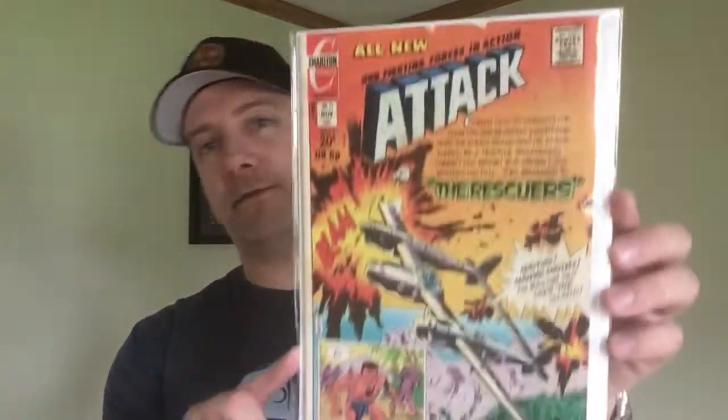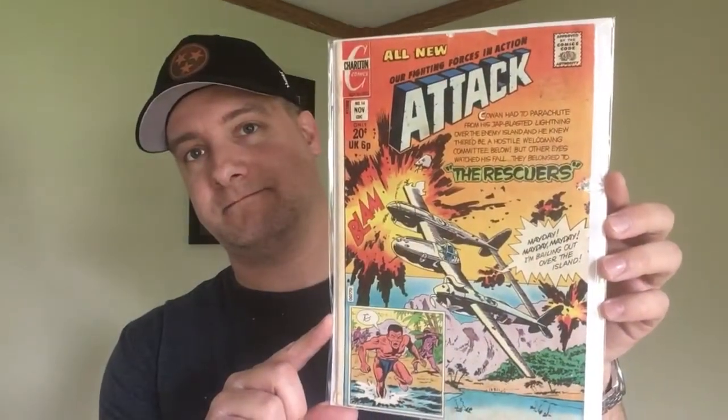Attack number 14 from 1973. This has a very cool horizontal story that really takes advantage of the wide screenness of it. I'm not going to pull it out because the staples in this are not the best, and I don't want to hold it up and then have the centerfold fall out. But it's a very cool story. Innovative stuff happening at Charlton. I'm gaining a lot of respect for their stuff.